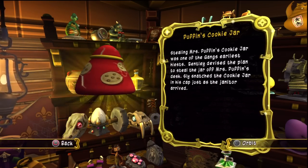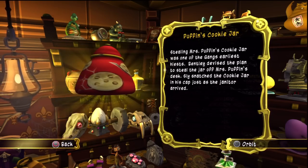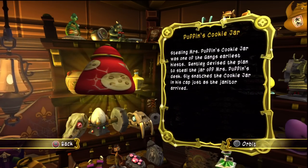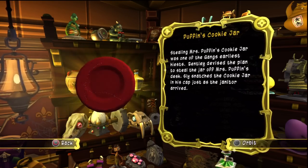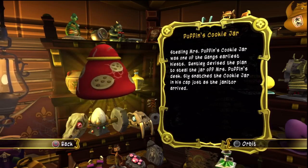And a little fun fact, this is one of the, I guess, player's submission or an artist's submission to the game. So somebody out there not involved in developing the game drew this up and then they made it into the game, which is pretty cool.